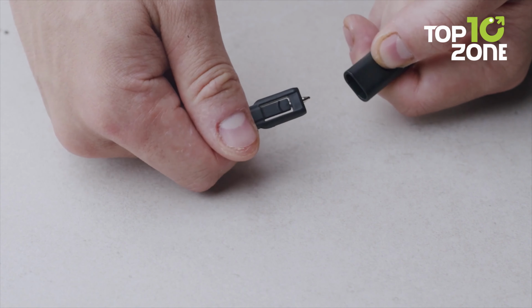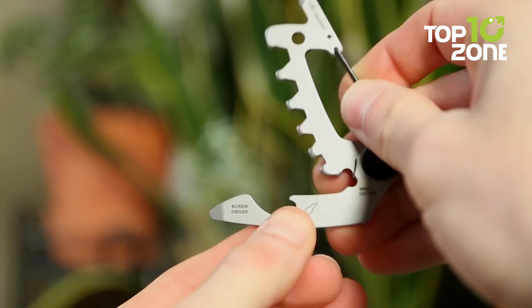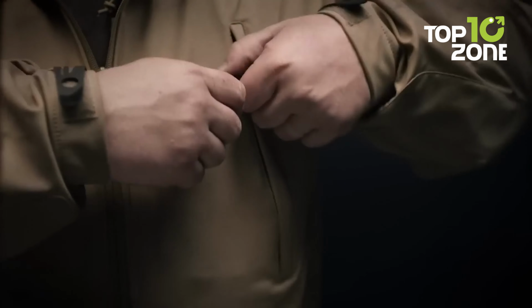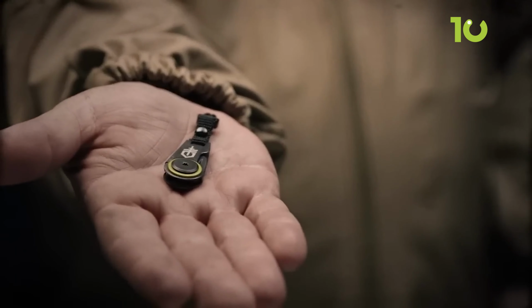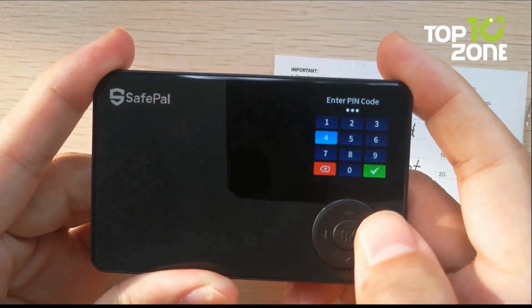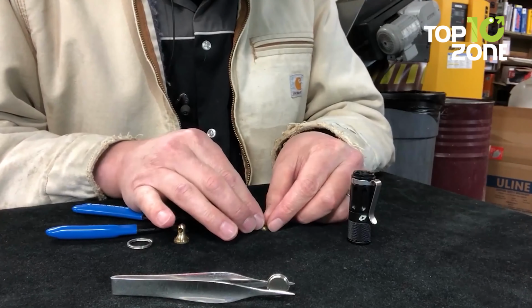Having the right tool or gadget at your disposal can make a huge impact. Whether you're a nature lover, a tech fan, or just someone who likes smartly designed tools, EDC gadgets will surely catch your eye. From inventive multi-tools to advanced gadgets, we put together a list of 50 EDC gadgets you must have in your pocket. Let's get started.